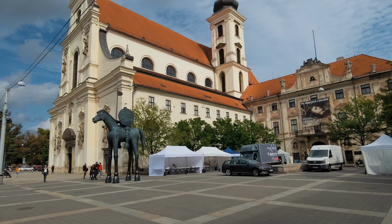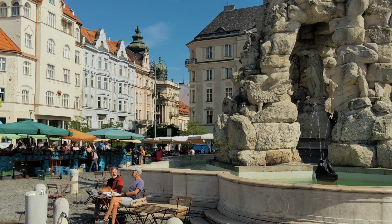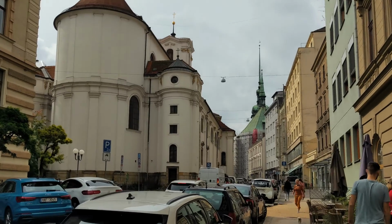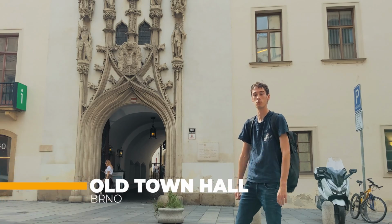But now we have explored the castle grounds, it is really time to explore the old city centre itself. And where would be a good starting point? Maybe by starting at one of its more famous meeting points. The Old Town Hall is a famous meeting point in Brno.